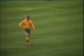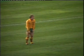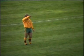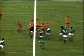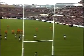It's essential that you get those first points on the board in any international. 18.5 minutes elapsed in the first half. Michael Liner with a field goal has given Australia the lead. The Irish forward slow to get back, but Liner, with plenty of room, steered it straight through.